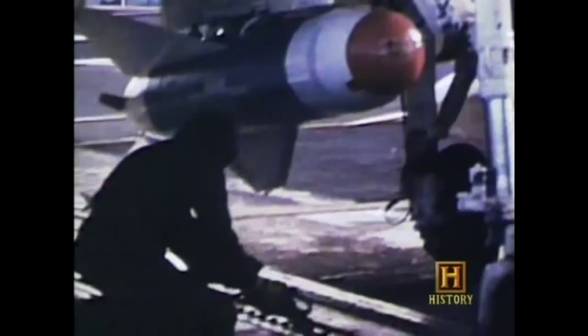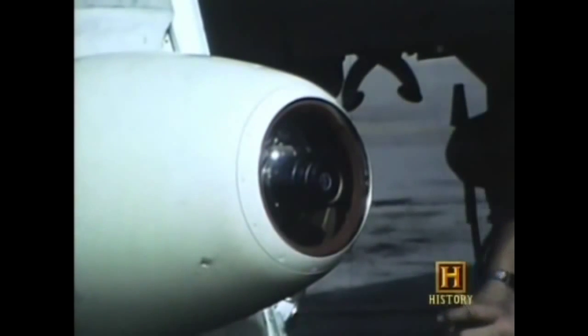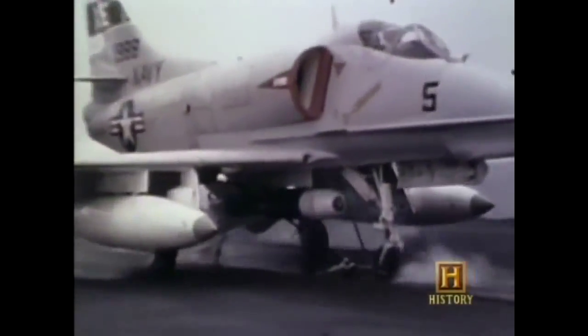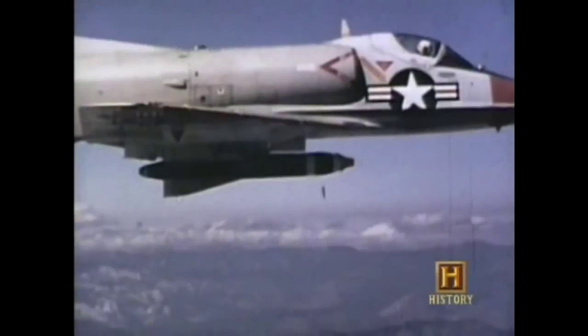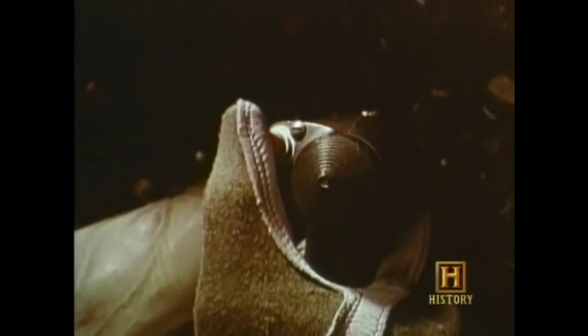This is a 1971 version of the Walleye electro-optical bomb. They cost $35,000 each, and like your camera, had a lens cap you had to remember to remove. During flight, a second protective cap is jettisoned. Now the bomb's eye is wide open. Target is locked. Walleye hits the bait.